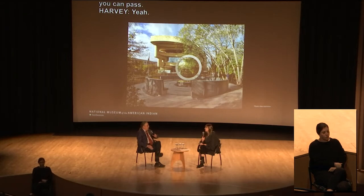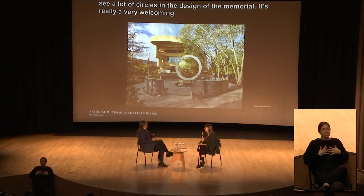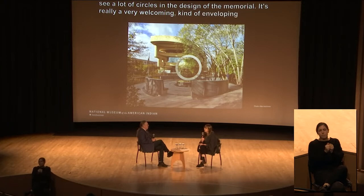And so you really created this. So we see a lot of circles in the shape in the design of the memorial. And you mentioned this before, and it's really a very welcoming, kind of enveloping place. A place for people to come gather. Can you talk a little bit about the symbolism of the circle and why it's important in the design?